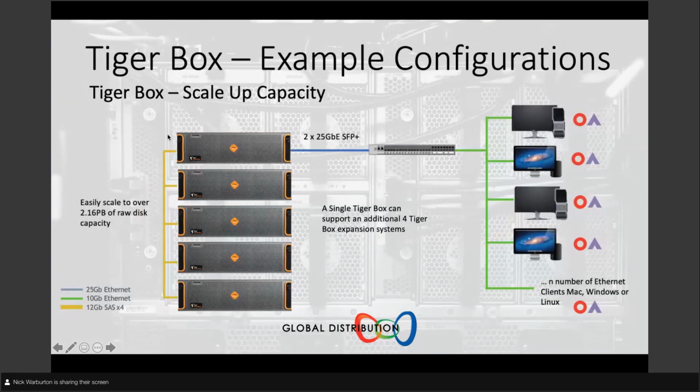And as I mentioned before, we can obviously scale out, as in the picture of a single head unit, and then with the 4 Tiger box expansion systems. We're currently supporting 18 terabyte drives, which is a rather whopping 2 petabytes technically that you could have in a single system with the current generation of disks.